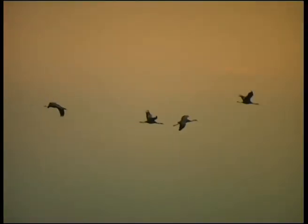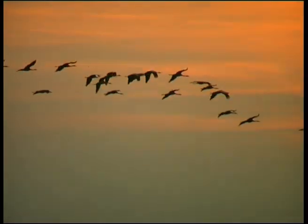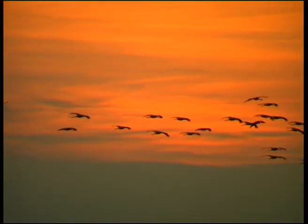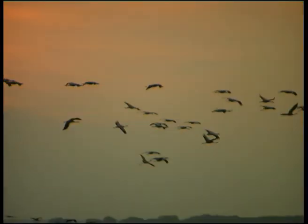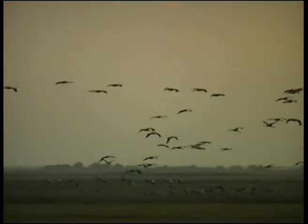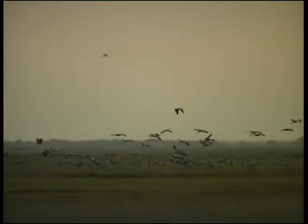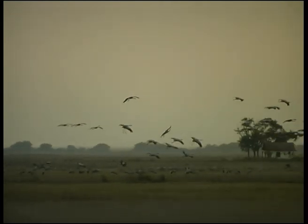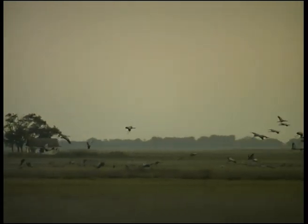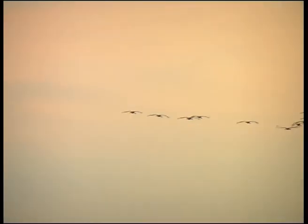During their stay in the Hortobágy, the cranes feed all day and they return to these marshlands at night where they can sleep safe from the predators. In just a few more days they will be gone, flying off to Africa to enjoy a winter in the sun.